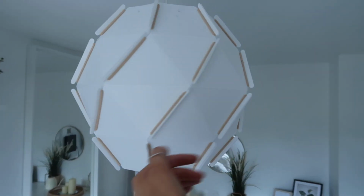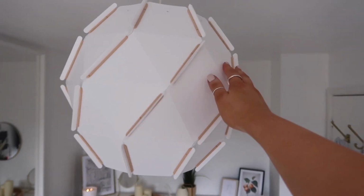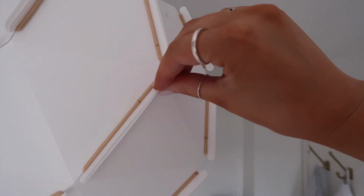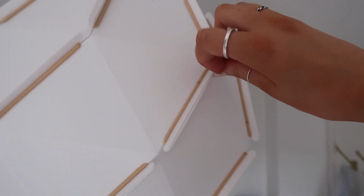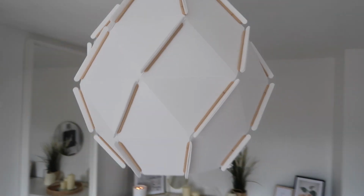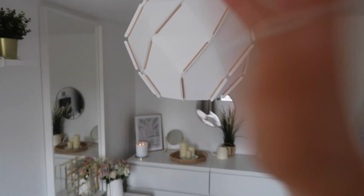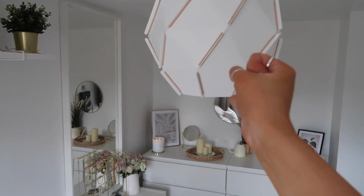This is my lampshade. This is the Stroppenna from Ikea, and I love the shade of the brown mixed with the white. Believe it or not, these are actually hair bands that they provide you with to pin it round. It's quite easy to put together. It was really, really cheap. And it's quite big, but I feel like it goes with the room quite well. Like, you can see all of the other bits, and I feel like it ties it all together quite nicely.